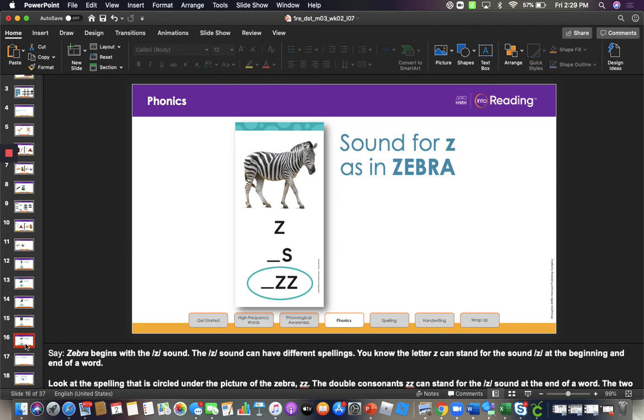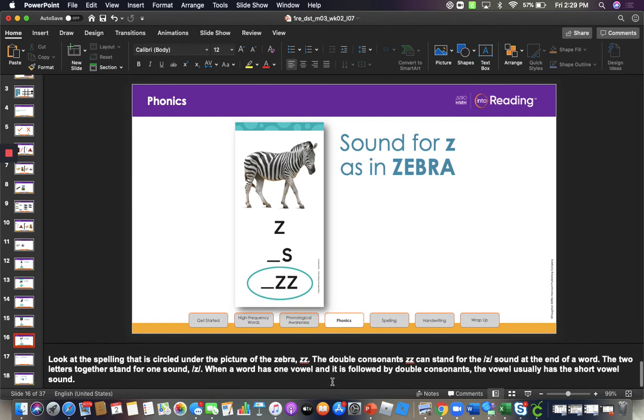Okay, last one. Zebra begins with the Z sound. The Z sound can have different spellings. You know the letter Z can stand for the sound Z at the beginning and the end of a word. But look at the spelling that's circled under the picture of a zebra. ZZ. The double consonants ZZ can stand for the Z sound at the end of a word. The two letters together stand for only one sound, Z. When a word has one vowel and the double consonants, that vowel is usually short.